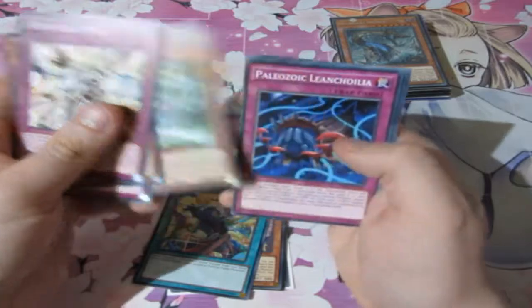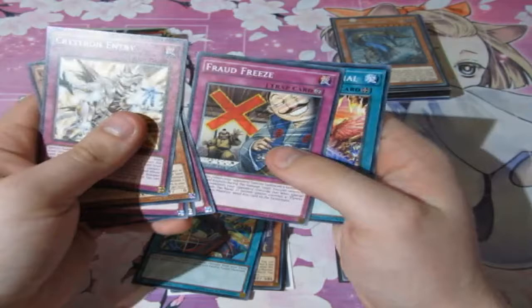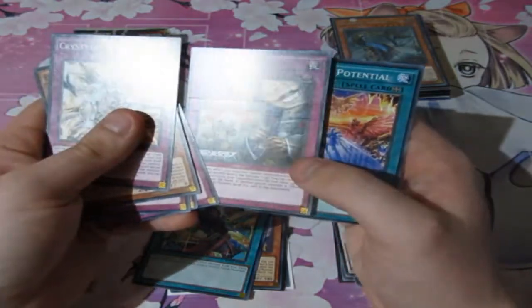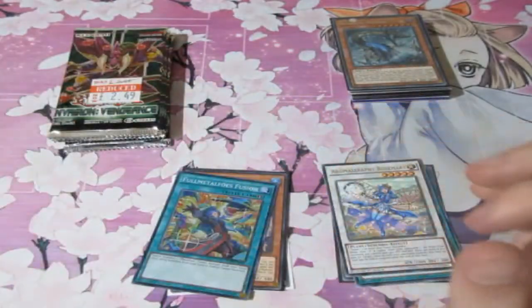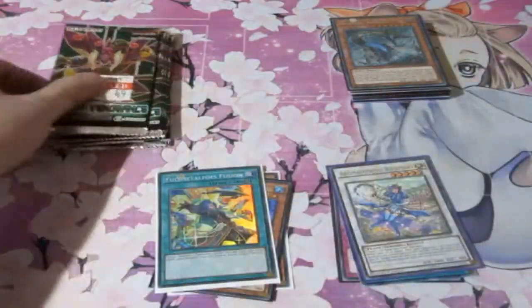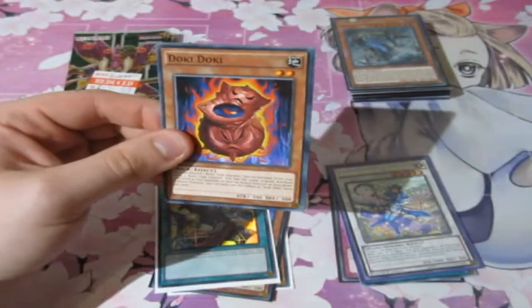Cyberframe Multi Trender, Fraud Freeze, which is badly printed. Oh my goodness! Have you seen the lines on that print of card? That's not been looked after by the actual factory. Come on, Konami, get that one fixed, will ya? But these packs are old. They're about at least a year old, I think. It doesn't even tell you a date on when these were out. No idea. Well, if you guys remember what date these packs came out, I'm sure it was from last year.